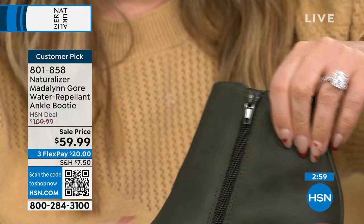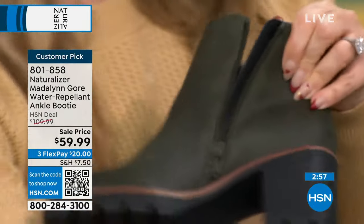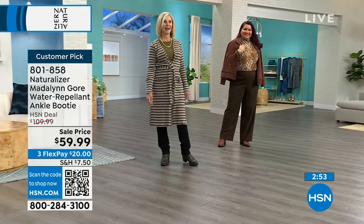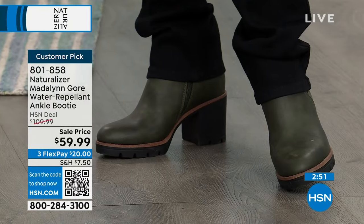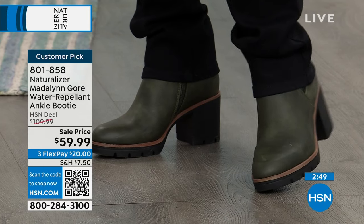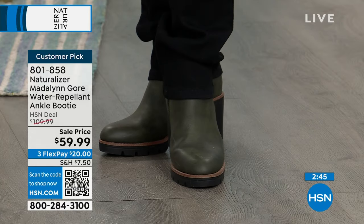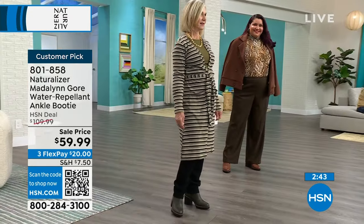How many times have you said, honey, get that off. You don't have to flip that down. These come right off. These are comfortable. These are ready when you are. That side zipper, the flexible goring, the pull tab, easy entrance, in and on, slip them on, and let's go. So you can get there beautifully.